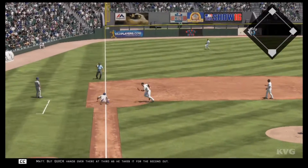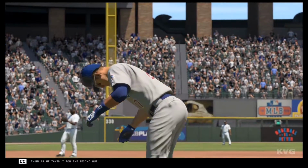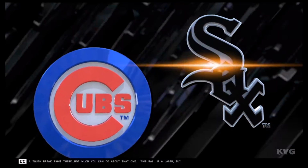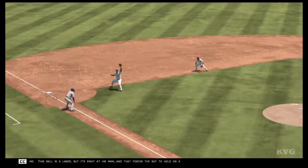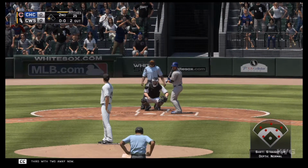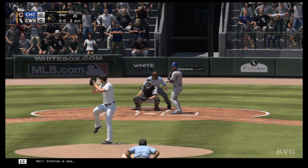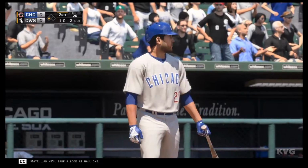But quick hands over there at third as he takes it for the second out. Just a tough break right there. Not much you can do about that one. This ball is a laser. It's right at his man, and that forces the guy to hold on at third with 2 away now. Stepping in now, Matt Caesar, as he'll take a look at ball one.